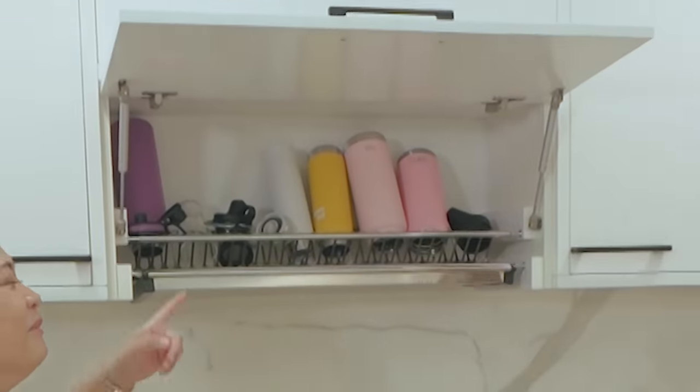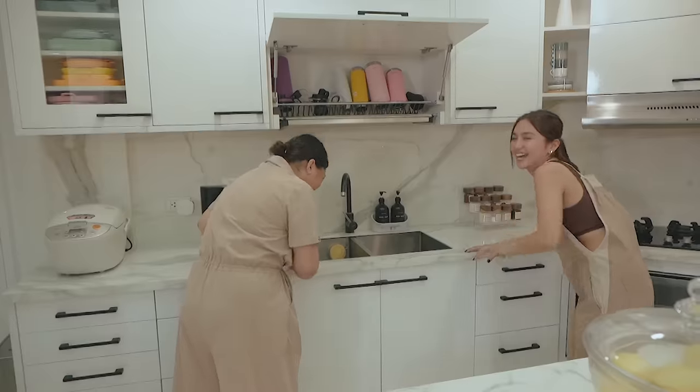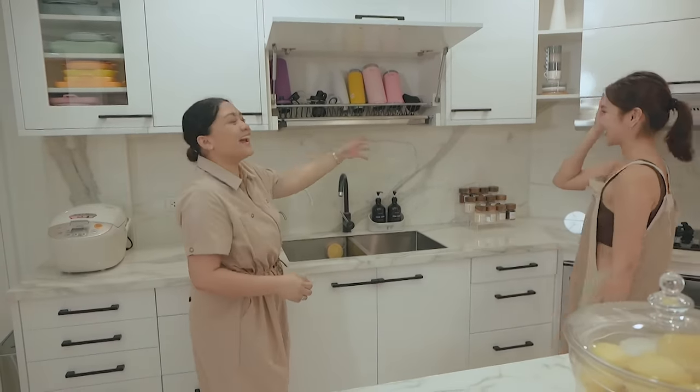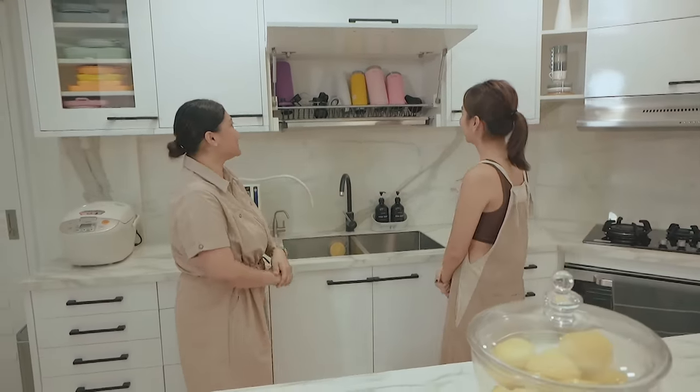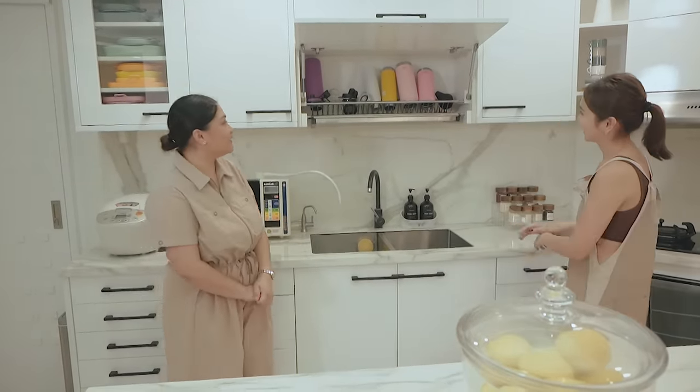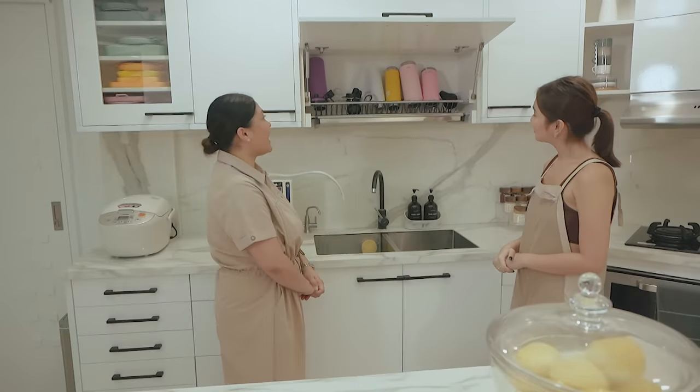Ayan na, more tumblers! Pati inalis to ni Ate Chu. More tumblers! So I think these are your active ones that you use. Pang taping, pang workout, pang shooting. See, meron talaga siyang use for every action.